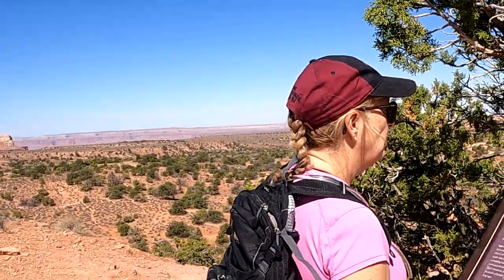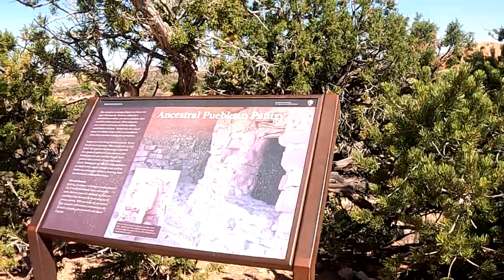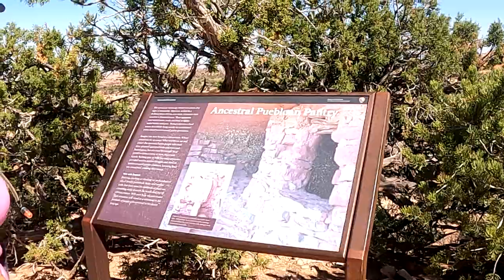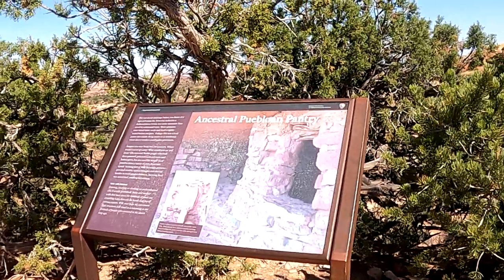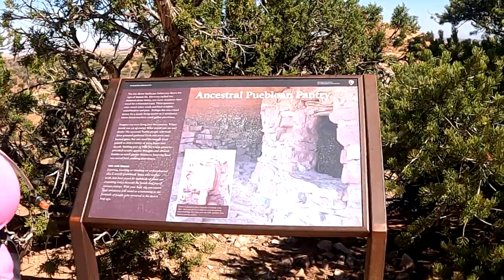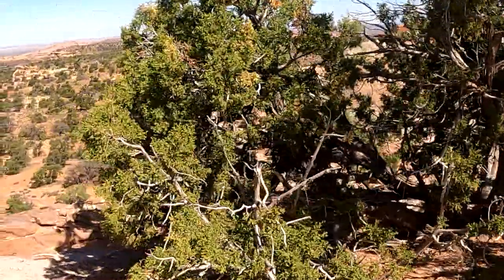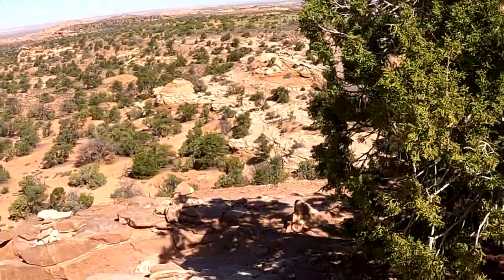Ancestral Puebloan pantry. Huh. So these granaries once stored water, seed, and food in tightly sealed baskets and pots. Perhaps this was a food pantry for a family living nearby.